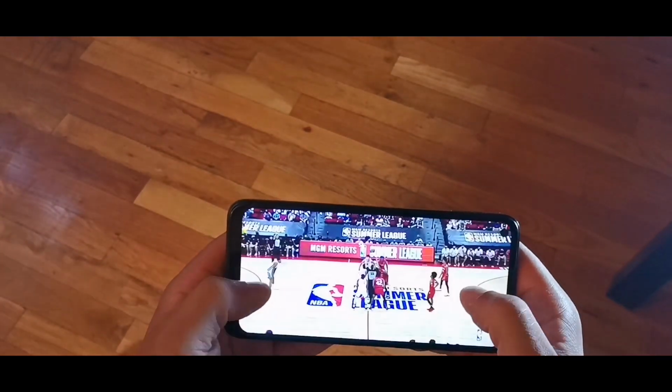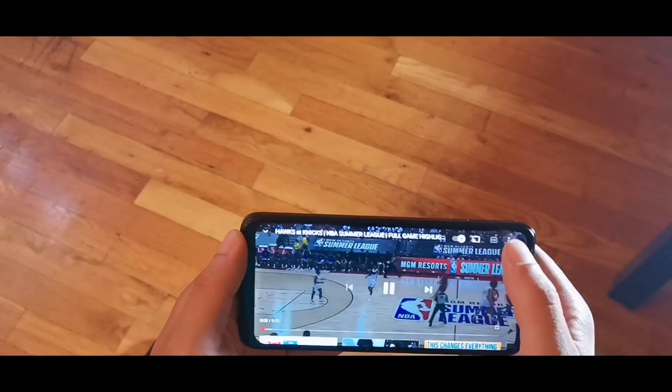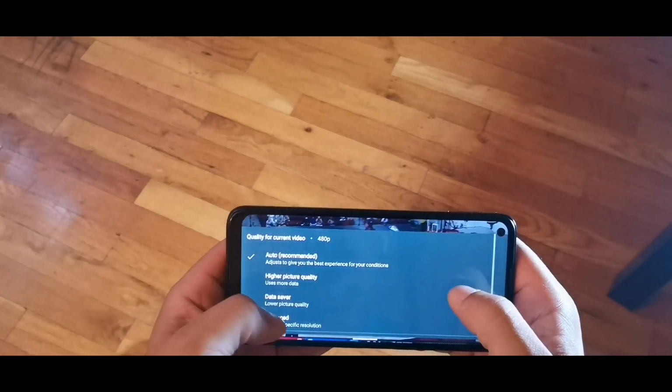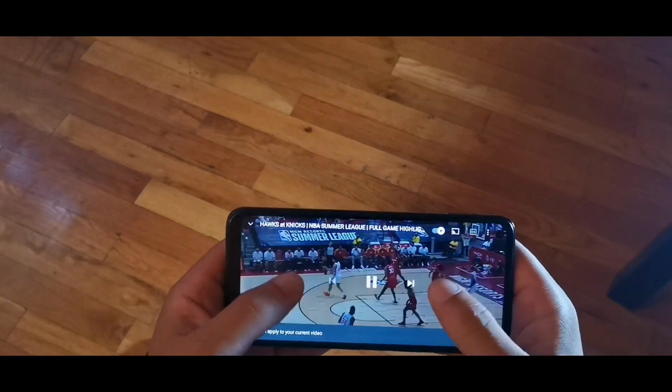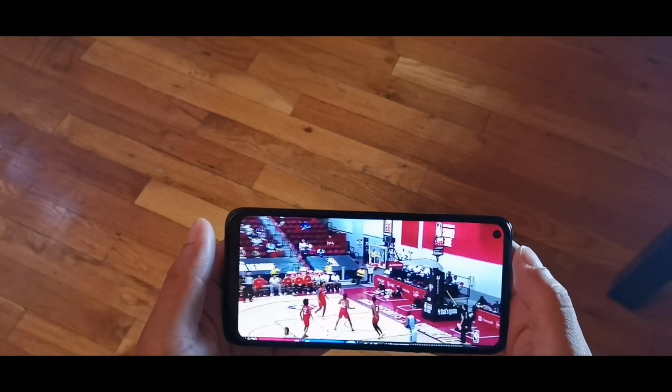Today we're going to be taking a look at the Oukitel C21 Pro, and we're going to be doing an overview and actually checking this device out to see if it's actually worth it, to see if it's actually good. So make sure you guys stay locked in with me.